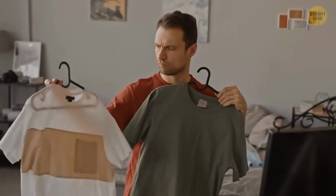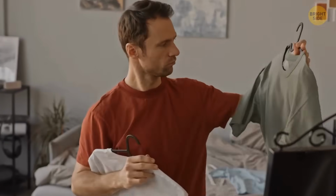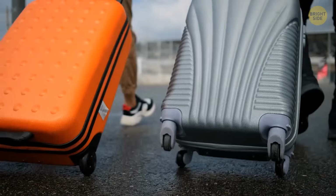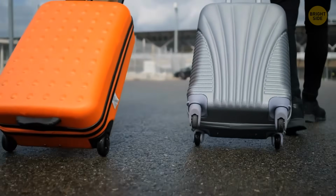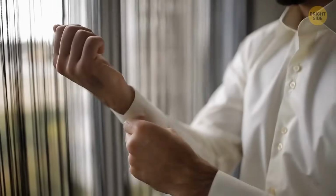You can use any t-shirt not only for dressing, but also as a protective layer for your luggage. Just put your clothes on your suitcase as a cover and don't waste time plastic wrapping it. A button on the back of the shirt collar is there to keep your tie under the collar.